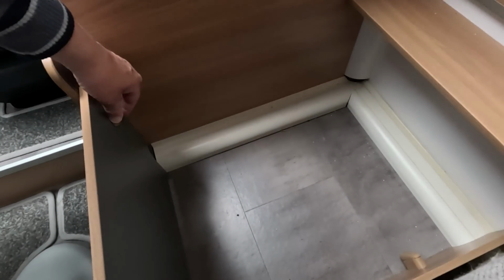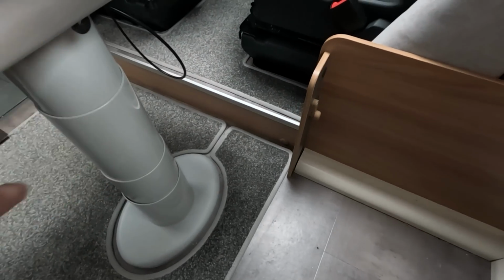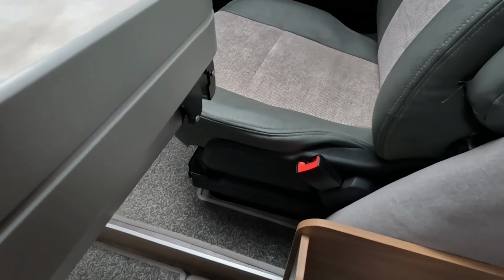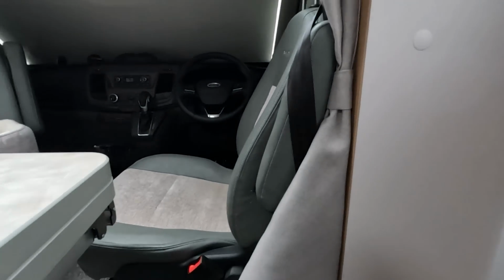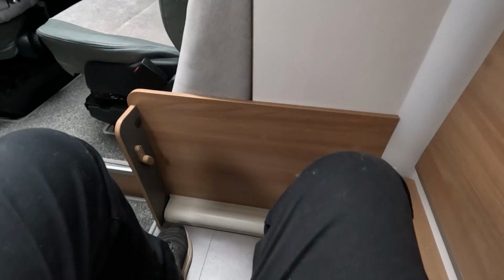Well, look, the other side's basically the same, except the door can only fold inwards here because of the table. And we've got a catch to hold it in place. That's it. We get more leg room in this side as well. What do you reckon, Pops?